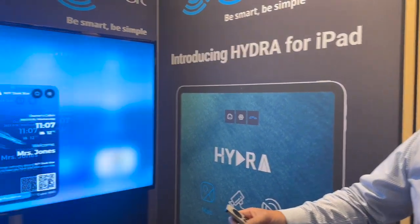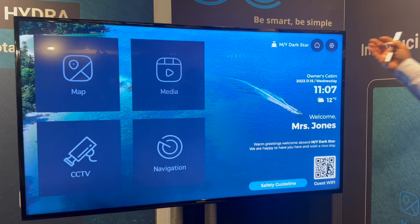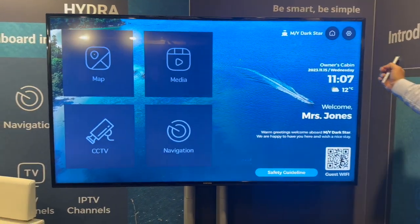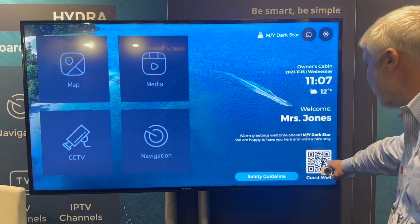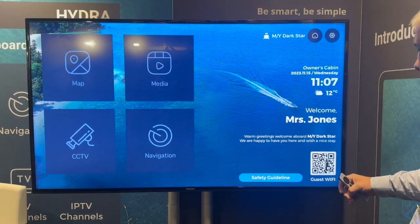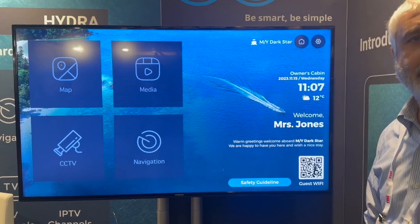Just select the app on the Apple TV, and the welcome screen will be available with some information about the name of the boat, the position on board, some information about the weather, the welcome for the guest, a QR code to access the Wi-Fi on board, and a safety guideline for the guests.